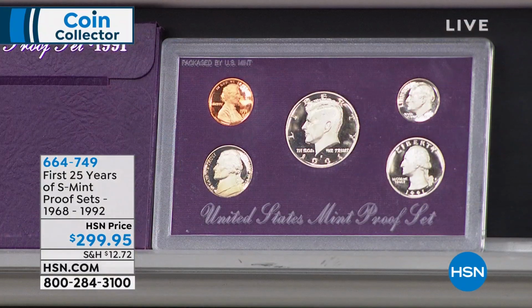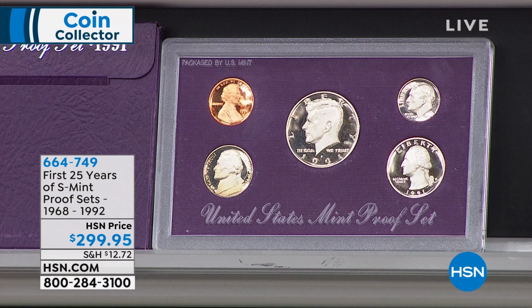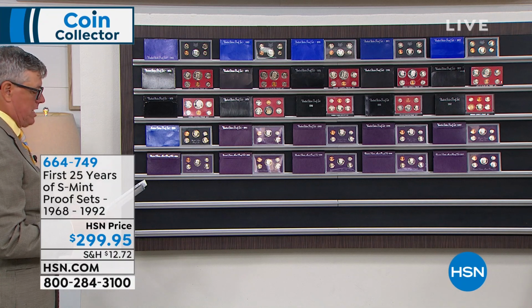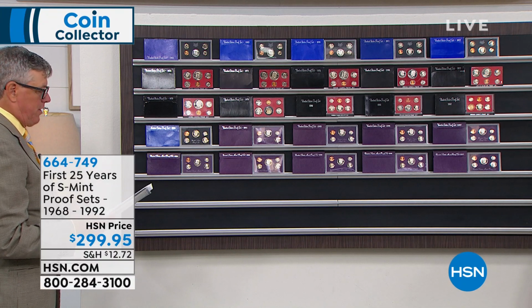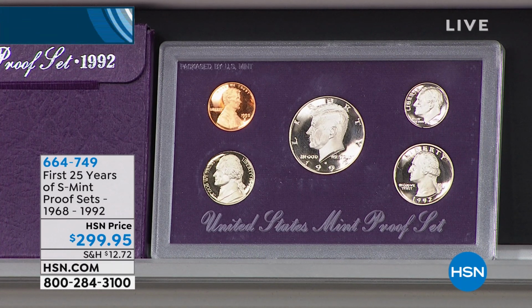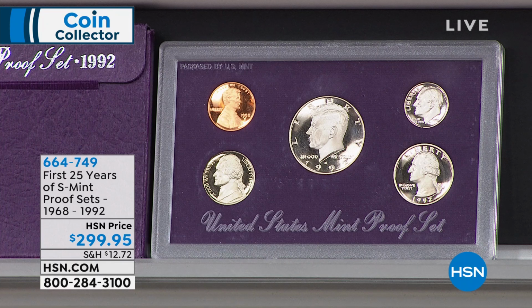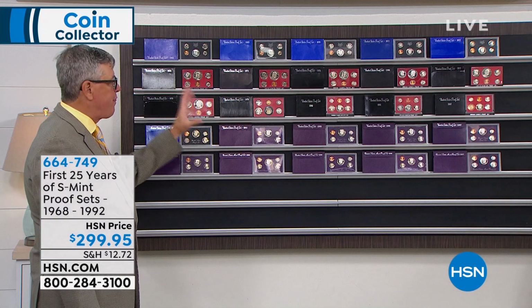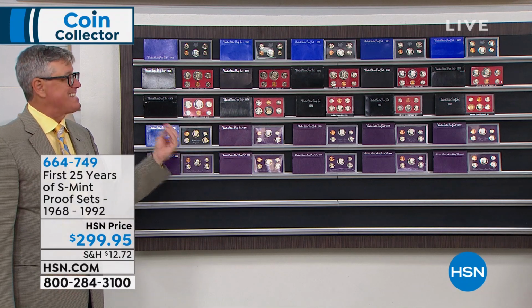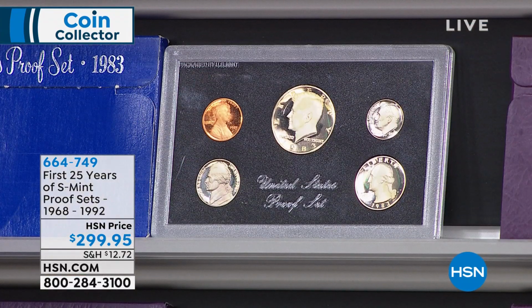So at the end of the day, and I can do all the math for you, the Lincoln cents are $180. The nickels are $122.95. The quarters are $120. Suffice it to say, coin by coin by coin, we are over $1,000. You are literally buying this as a coin dealer at a 67% discount.